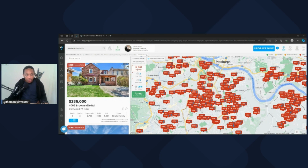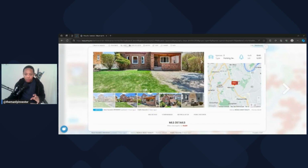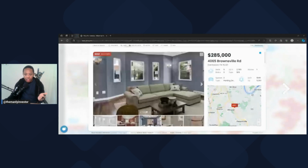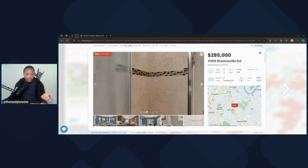So let's just look at this first one here. We see that this sold recently as of this recording, and potentially all of these sold ones are flipped, bought and sold within, I think, a year or so, or maybe 16, 18 months. Less than two years, I'm pretty sure. This property was sold at 285,000, and let's look at these pictures here. Beautiful, right? Nice paint, nice floors, looks like a flip. It looks staged as well, and it's also empty, right?